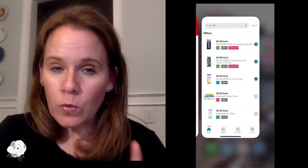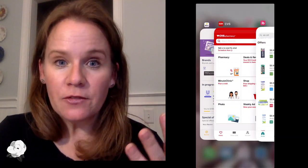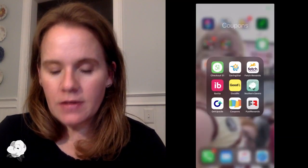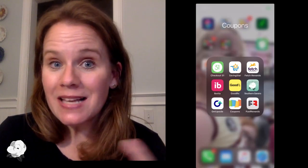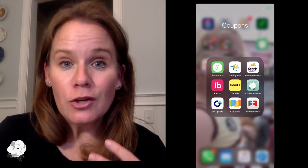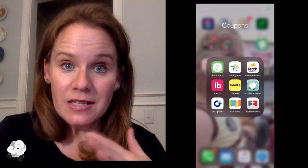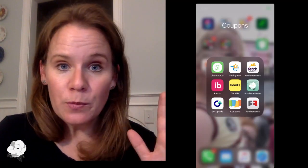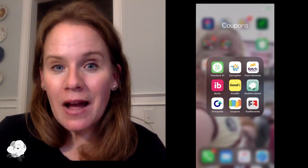So Ibotta is not the only one that redeems for you. Saving Star is another one. Saving Star is an app that does have some stores that are direct linked. So if you're trying to decide which apps to get started with, Saving Star could be an easy one for you because you don't have to remember in some stores to do any work. They're going to tell Saving Star what you purchased and you're going to get your money back. Super, super easy.